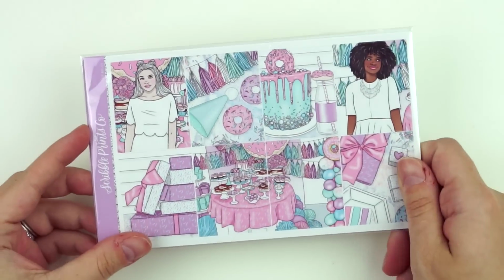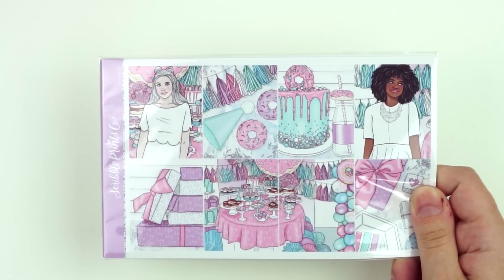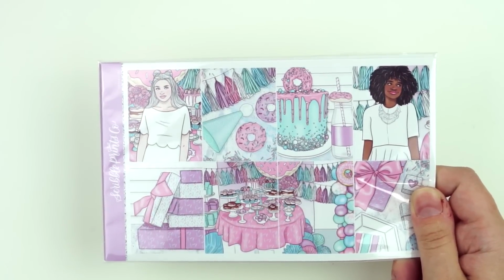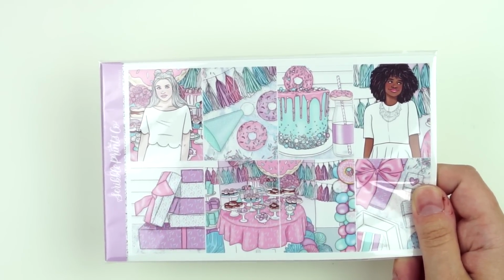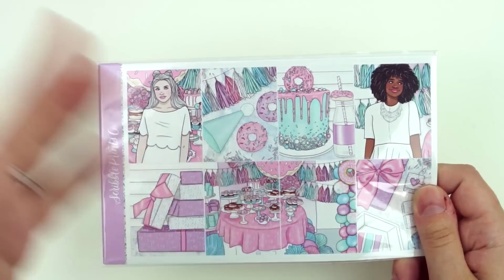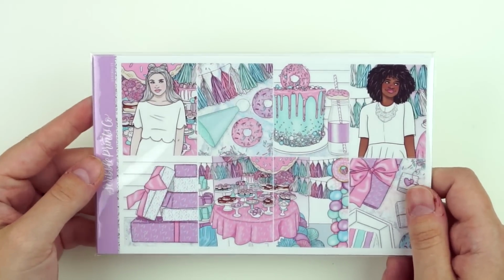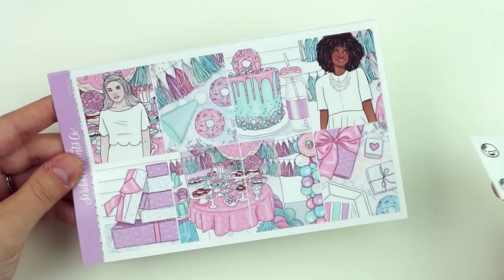The next kit we have here is a custom, and the last one was custom too, so you won't find this art anywhere else, and it is so stinking cute. If you guys watched my last plan with me, I did Avery's birthday spread, and this is going to be what I use for Reagan's first birthday. So this is called Sprinkles, and Kirsten really wanted a donut sprinkle inspired kit for Reagan's first birthday, and I had to oblige. I thought it was also very sellable.